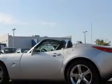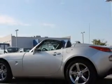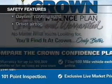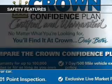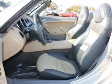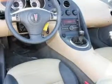An AM/FM stereo with a CD player. Power steering. An adjustable tilt steering wheel. If safety is a high priority, rest assured knowing that these top safety components are included. Front ventilated disc brakes. Passenger airbag. Daytime running lights. Independent suspension.